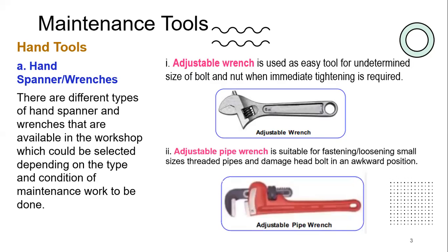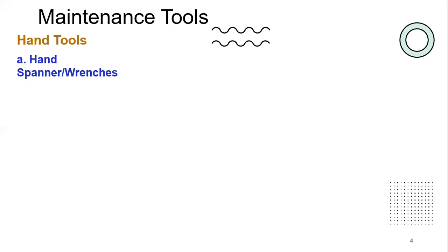The adjustable pipe wrench is suitable for fastening and loosening small-sized threaded pipes and damaged head bolts in an awkward position. So these are for pipes.